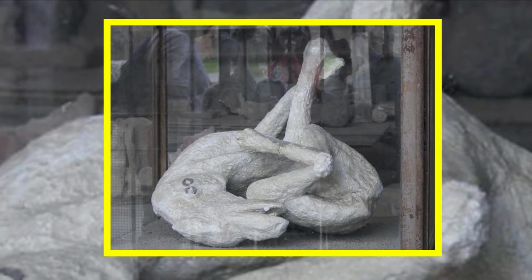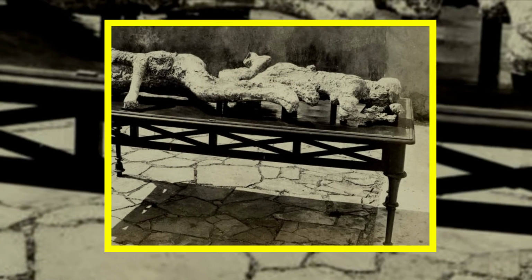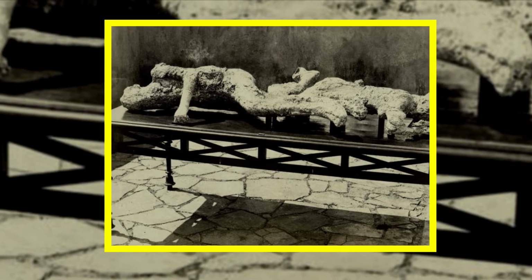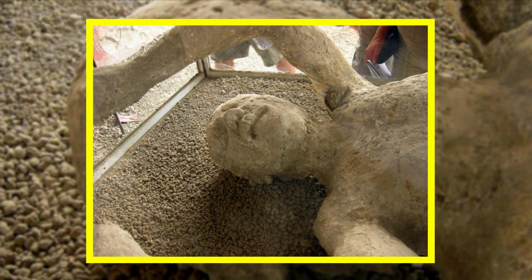The death throes of this dog were preserved for eternity beneath the ash of Vesuvius. An 1864 photograph of the casts of a mother and daughter who were killed side by side. Archaeological workers extract the mummified bodies of 2 adults and 3 children from earthen mold on May 1, 1961. Although some 2,000 people died in Pompeii when Vesuvius erupted, another 10,000 people managed to evacuate.